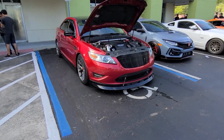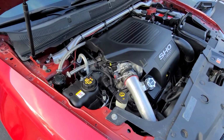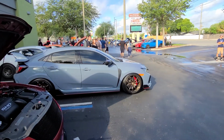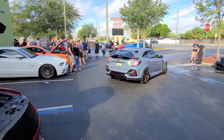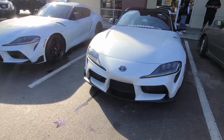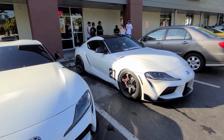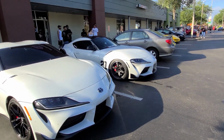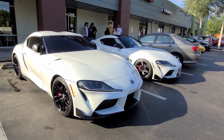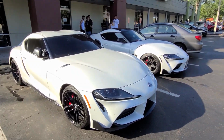Newer Ford Taurus SHO EcoBoost. I didn't expect that. And a Type R Civic. Got some new Supras here. They're growing on me. You know they're not 100% Toyota, but it's slightly growing on me. I still prefer the older ones.